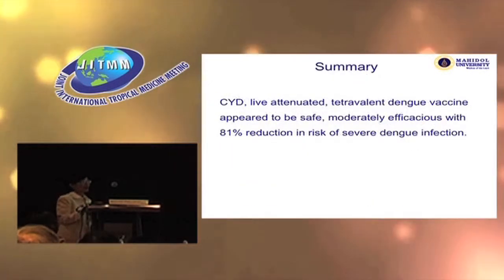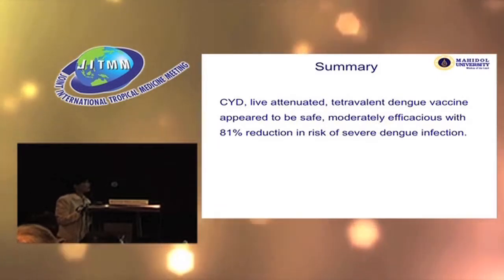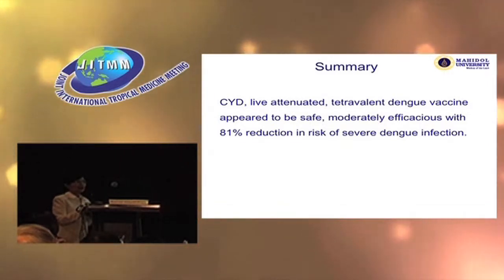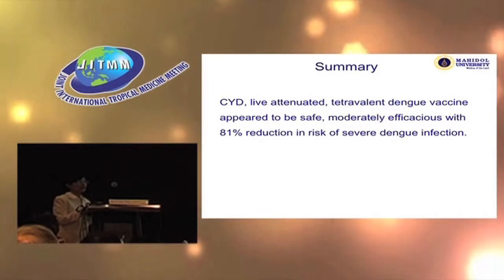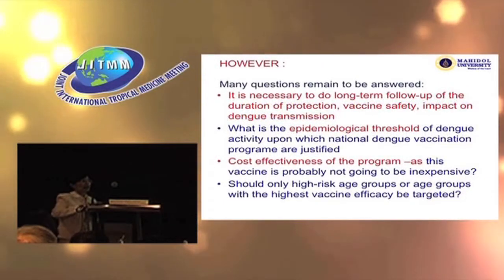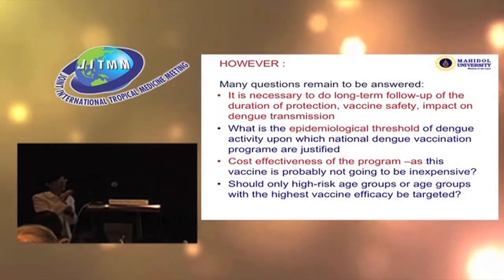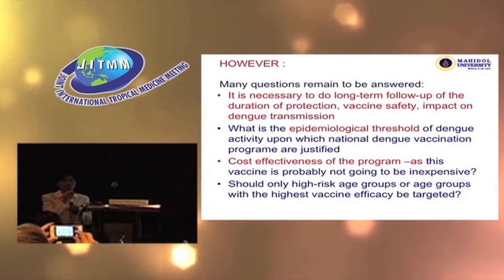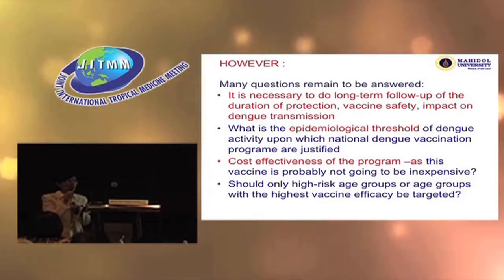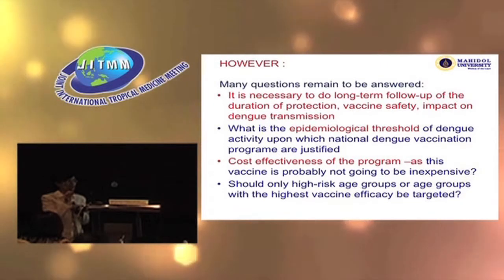So in summary, the CYD tetravalent vaccine manufactured by Sanofi Pasteur appeared to be safe and moderately efficacious, with an 81% reduction in risk of severe dengue infection. However, many questions remain to be answered. It is necessary to do long-term follow-up to assess duration of protection, to assess long-term safety, and also to assess the impact on dengue transmission.